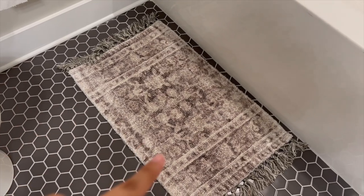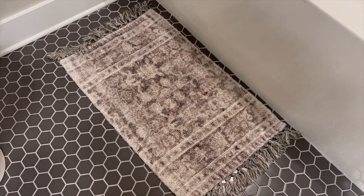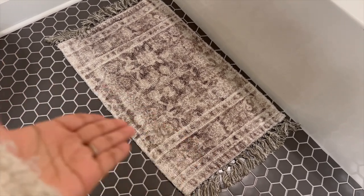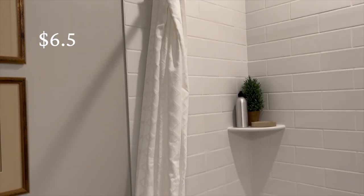The rug I mentioned I got from Target. I don't remember how much it cost because, like I said, it was a 10% discount, but then I used a ton of gift cards and other Circle points and offers that I had. So I'll put the actual price that I paid for it right here. But it was very cheap. And the same thing goes for the shower curtain.